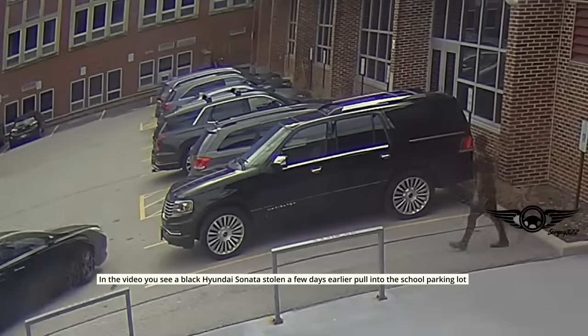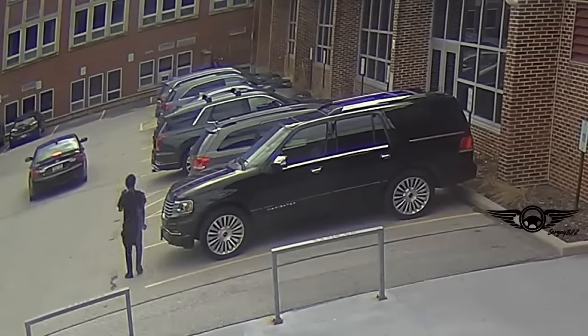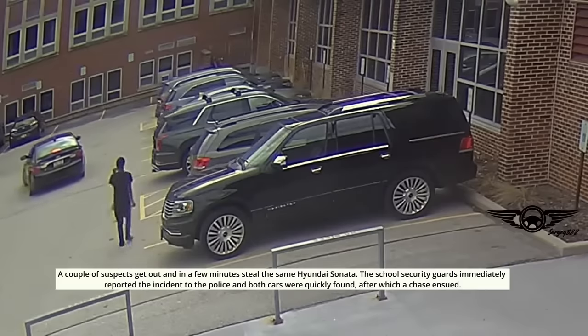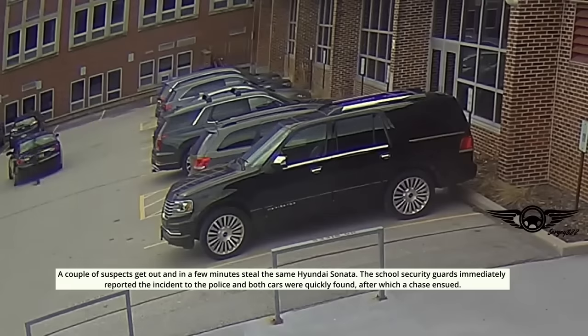In this video, you see a black Hyundai Sonata stolen a few days earlier pull into the school parking lot. A couple of suspects get out, and in a few minutes, steal the same Hyundai Sonata. The school security guards immediately reported the incident to the police, and both cars were quickly found, after which a chase ensued.